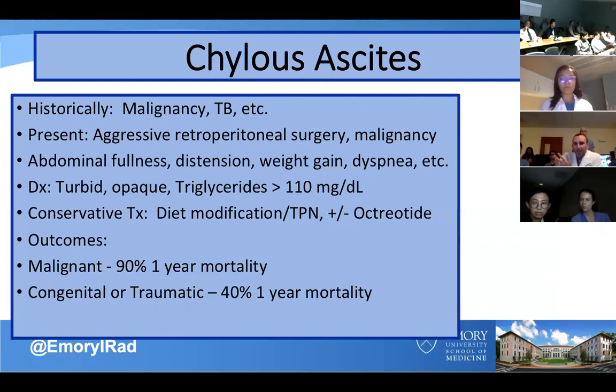So chylous ascites, now you're going to see it, particularly if you're in a tertiary center where they're doing aggressive retroperitoneal surgeries, whether aortic, renal resections, et cetera, or malignancy. Patients typically are going to have abdominal fullness, distension, weight gain, dyspnea. They may be leaking fluid from drains. The fluid is going to be, again, turbid, opaque with the triglyceride level that we saw from chylothorax. So historically, again, diet modification, TPN plus or minus octreotide can help. The outcomes are fairly poor if they have a history of malignancy, but if it's congenital or traumatic, the one-year mortality is actually not too bad.